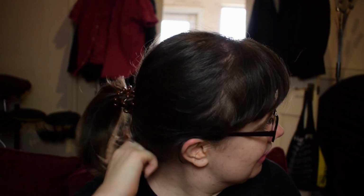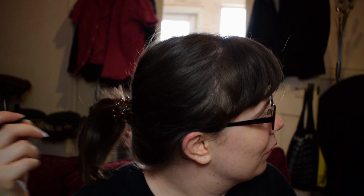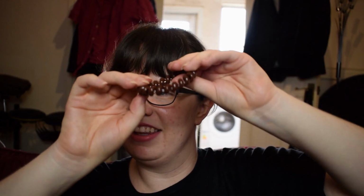So there it is 3 times, and that's still just as tight and as cinched in as using a bobble. I'm not really sure how that's any better for your hair than using something that's just a soft material bobble. I'll pull it out again. I'm gonna put my hair back up with mine. So yeah, these are probably more suitable maybe if you have thicker hair.